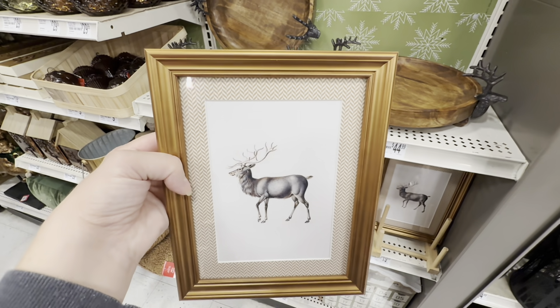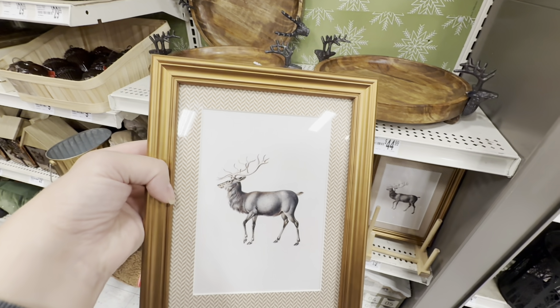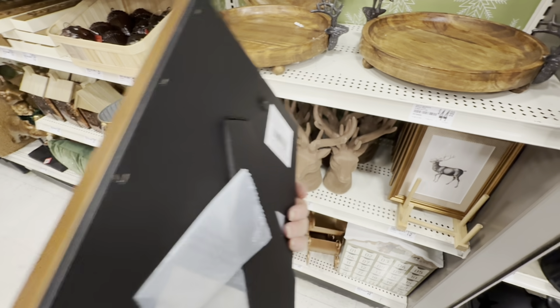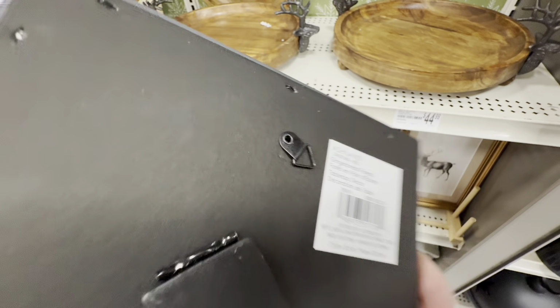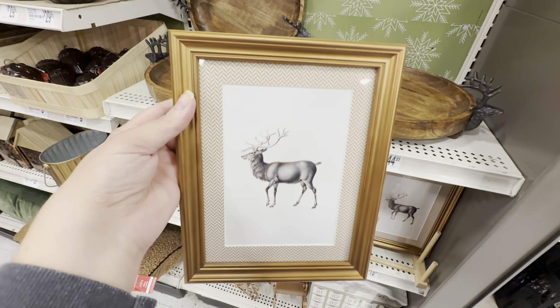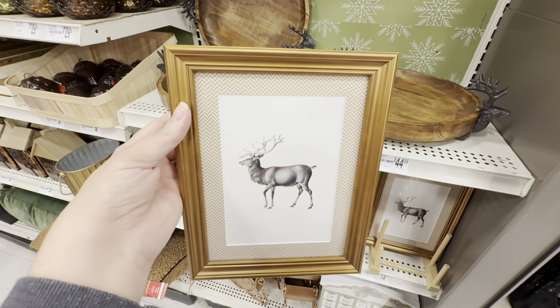They also have this framed picture here of a reindeer for $19.99. It does have a classic picture frame stand on the back and the little hook that you can put it on a wall hanging if you want to. That's just a nice, simple little nod to the holiday.